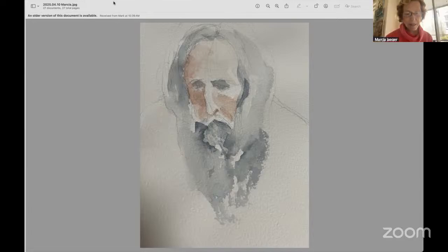I like how the tooth of the paper is used in the beard or whatever that is down there. I like how the tooth of the paper comes through with the brush, the way the brush just lightly touches it, and the way the water flows. Thank you. You must be very respectful of water.